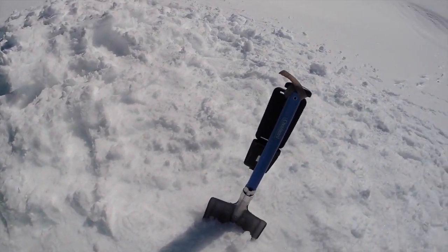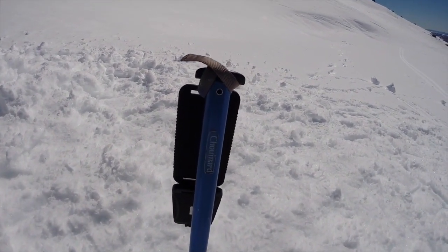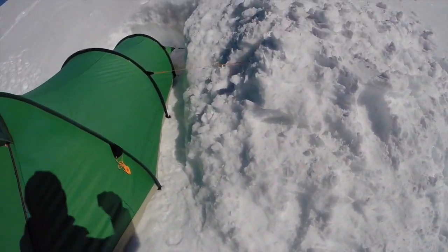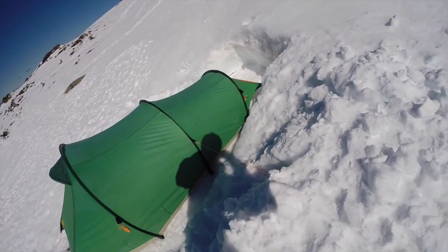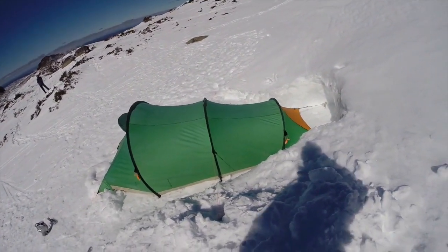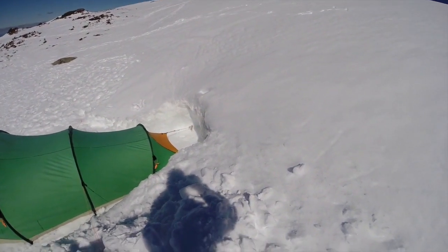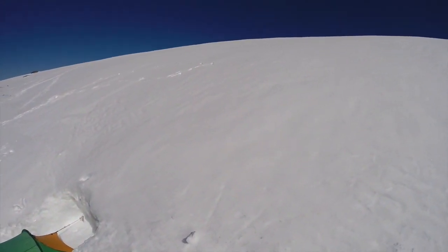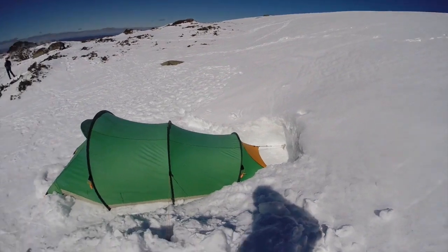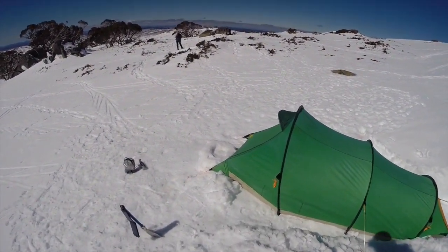There's a snow shovel. Interesting. Let's look up here. Really nice digging. Nice digging work here, I reckon. Really nice, next to this embankment. So, a bit of snowcraft skills here, knowing where to put the tent, where to dig.